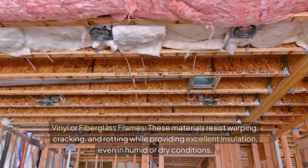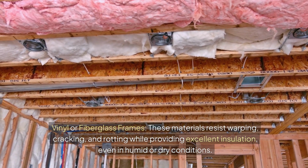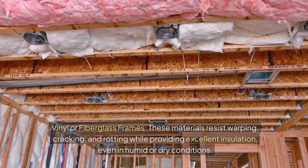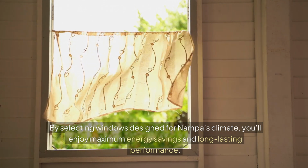Vinyl or fiberglass frames. These materials resist warping, cracking, and rotting while providing excellent insulation, even in humid or dry conditions. By selecting windows designed for Nampa's climate, you'll enjoy maximum energy savings and long-lasting performance.